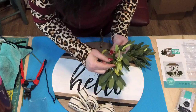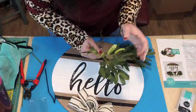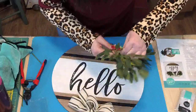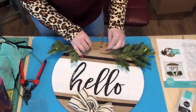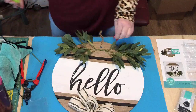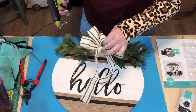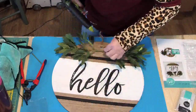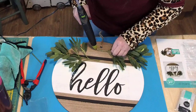Just a simple, easy little farmhouse hello door hanger. Good for all year long. And then you could do something different on the back side. So this girl loves a good twofer where you can do one side one way and the other side a different way. So I'm just going to bring these up here and we're just going to grab my hot glue gun. And I'm going to lay some glue down. I just want to make sure that my bow is going to cover the guts of what I'm doing underneath, and that will. Okay, so we'll just lay this down, throw some glue on it.